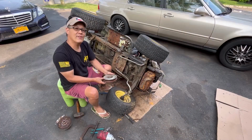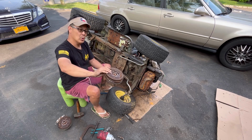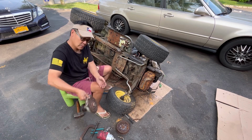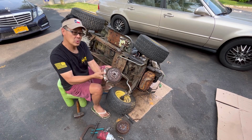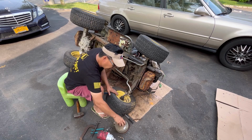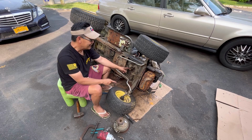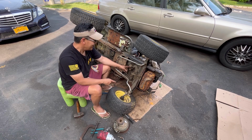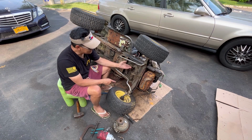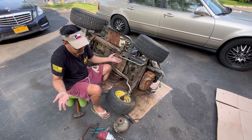Boy, oh boy, did that suck. Broke the clutch. I can't sell that because I broke it. But it is off the crankshaft, and all I have to do now is remove the engine. That's it. That's all I wanted to do.